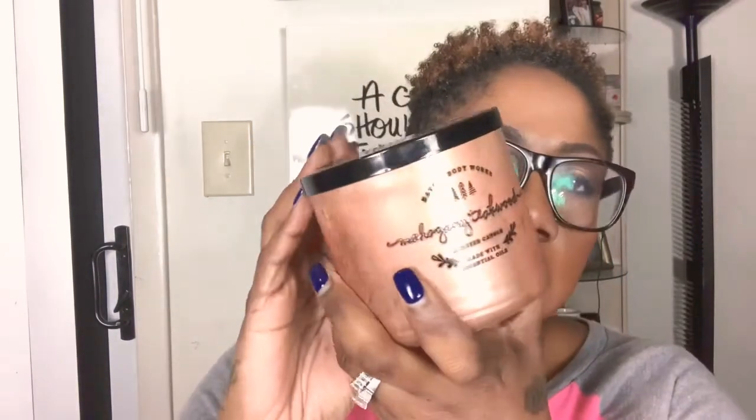Then I have one more and it's called Mahogany Teakwood. And I like the way that these containers are rose gold, because I'm a sucker for rose gold. Oh, this one smells really good. It's kind of a refreshing scent. I don't know. It says it's made with essential oils.